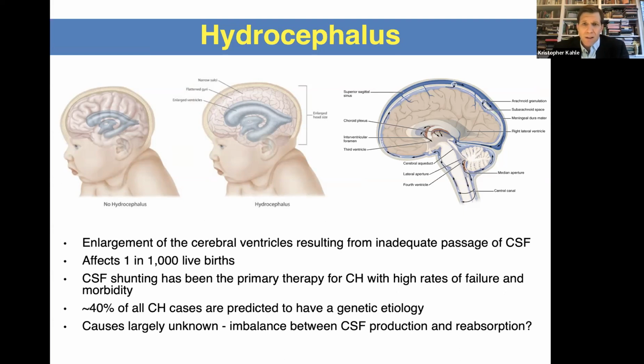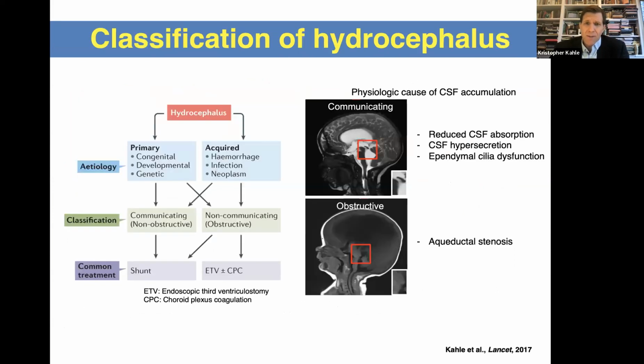Everyone in this audience knows about hydrocephalus, but I'll remind you that it's common and that it's treated largely by CSF shunting or endoscopic approaches. These are approaches that, at least conceptually, have really not changed in decades. Some of the first shunts were placed in the 1950s.